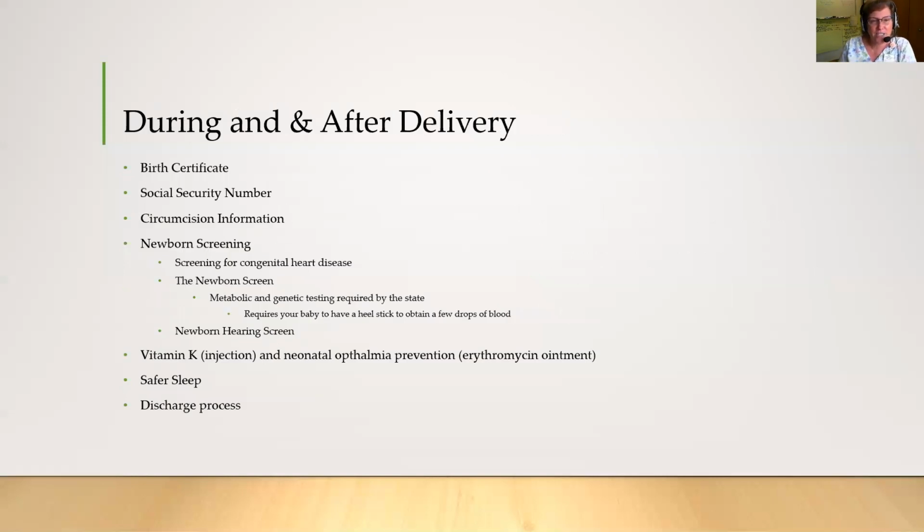My final slide goes over a little bit of during and after delivery, just things I want you to know. The birth certificate is going to be taken care of when you're at the hospital. They'll do the form for you. You'll fill it out with the name that you choose, and then they'll send it off to the county. And in about 4 to 6 weeks, you'll be able to get a certified copy of the birth certificate. The Social Security number will also be taken care of. They'll make sure that you get the form filled out for that, and then in 4 to 6 weeks, you'll receive your baby's Social Security card.